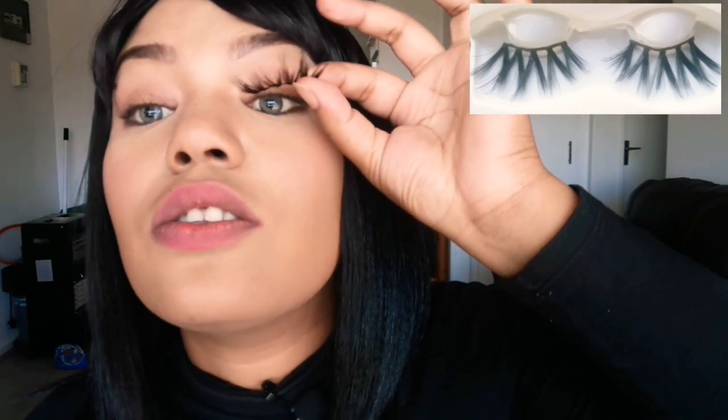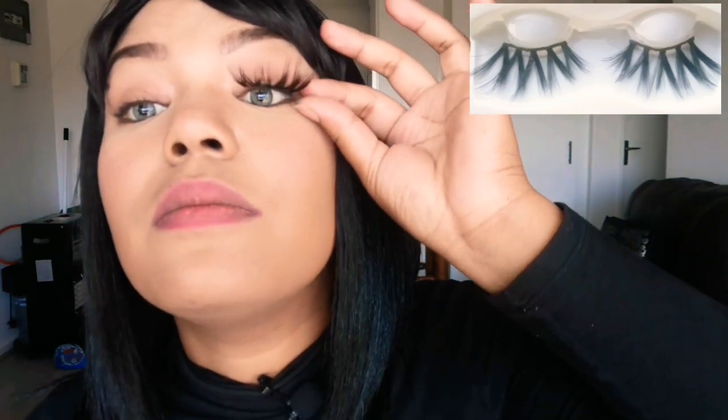Then we have this pair, which I really don't like. I've never worn it actually, because I fitted it on once. Like I said, I'm not gonna glue it down. And it wasn't for me. It was just literally too out there. Like, I don't like it. What is happening on my face right now? It looks like a freaking spider.